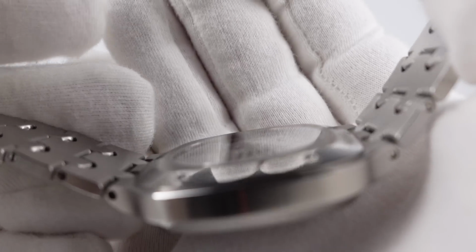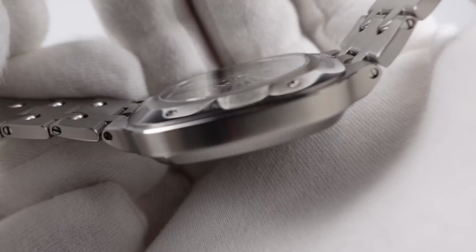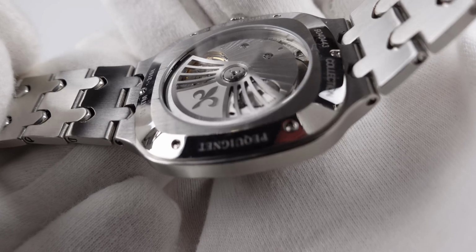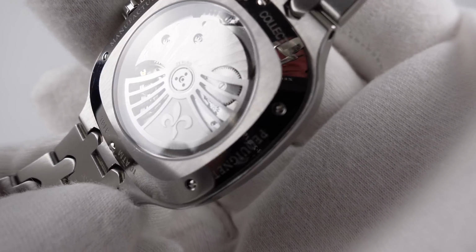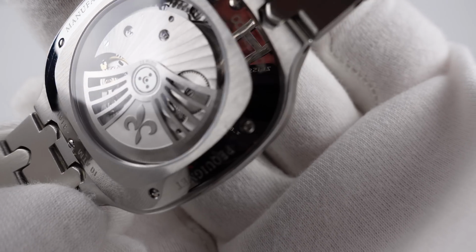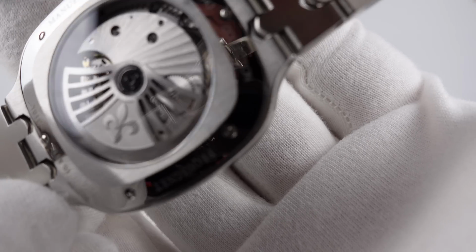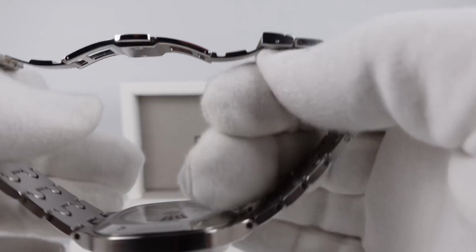So it's only 9.5 millimeters thanks to the flat sapphire crystal in the front of the head of the piece, and just look how flat the sapphire crystal is in the exhibition caseback. It's very smooth and flat, so it feels very comfortable against the wrist, and absolutely gorgeous movement. The definition of the arabesque finishing is just incredible, and also the pelage finishing. I love the way it catches the light.